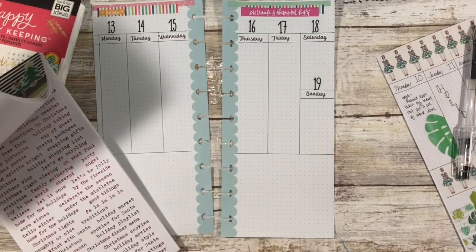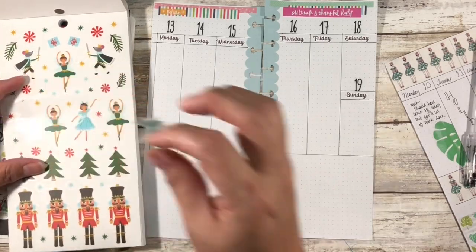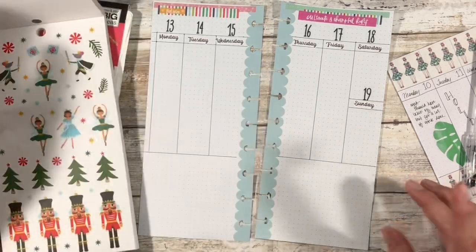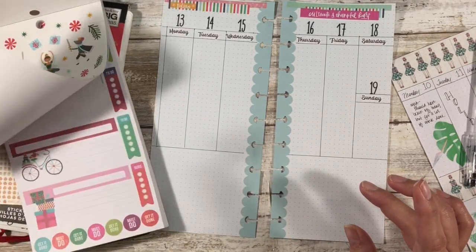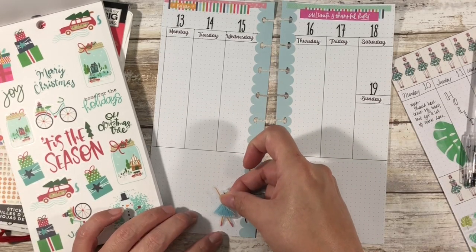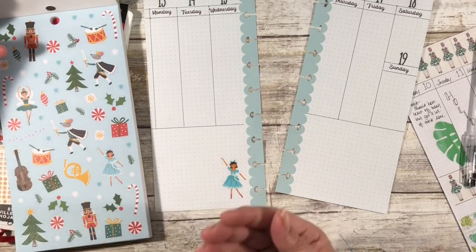All right, so let's see what we have. Okay, so we're going to use some of these ballerinas. And I'm torn to see if I should do ballerinas across the way, or if I should do the ballerinas on one side and then those really cute, where were they? These on the other side. Well, let's just put some things down and hope for the best. Oh, she's so cute. All right. And yeah, I definitely wanted to use the transparent ones instead of the ones on a backing.